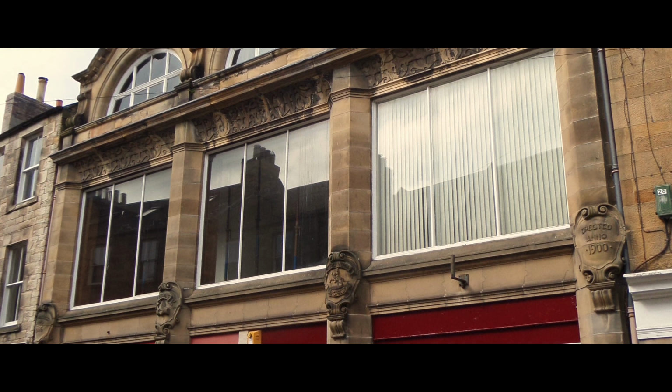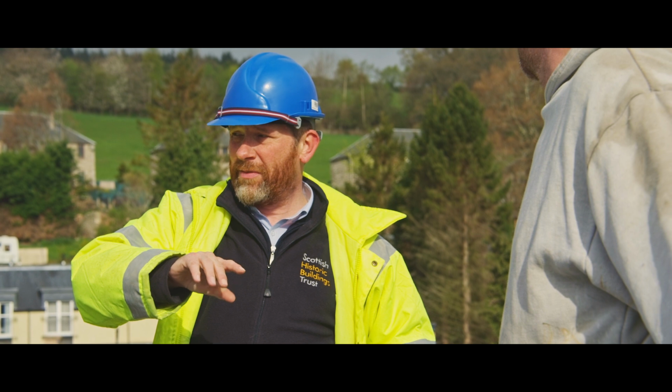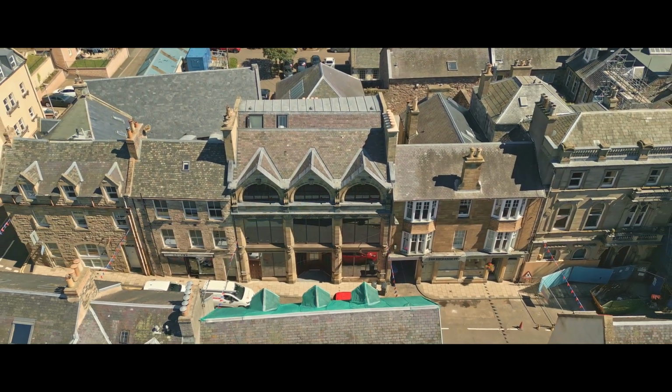And we acquired the building, and then we set about securing funding and looking for expertise to come up with a solution to fully restore the building back to its former glory, but also to make it a functional building so that the people of Jedburgh can then benefit from the reuse of the building.